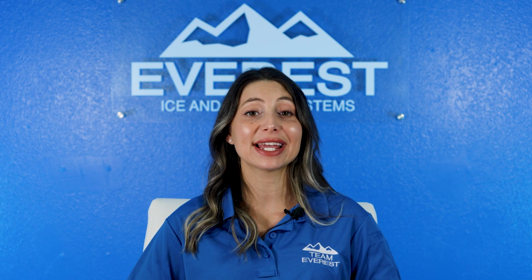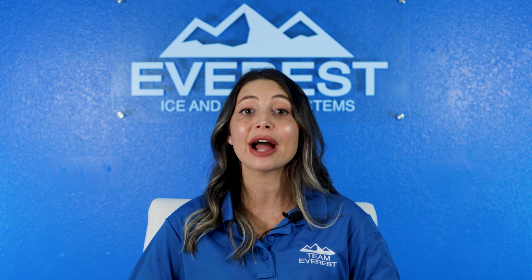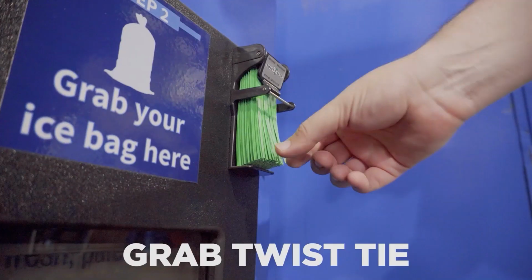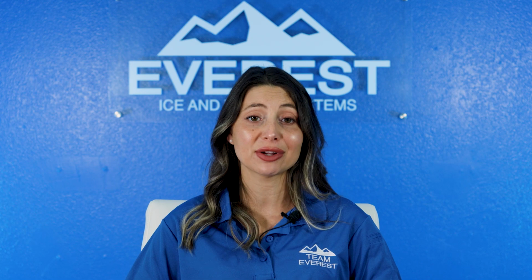Runs on its own. One major plus to getting into the water and ice business is that you don't have to run these machines yourself or hire someone to do it for you, which will save you a lot of time and money. Our ice vending machines work without any supervision needed. That means customers simply pay for how much water or ice they want, and the machine takes care of the rest.